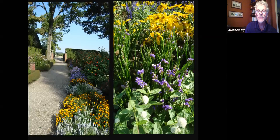This is a picture of the flower garden, the cutting garden, and of course a house of this type would have had floral displays inside the house as well as the gardens outside. So they would have been cutting flowers out of these cutting gardens, which are very colorful.